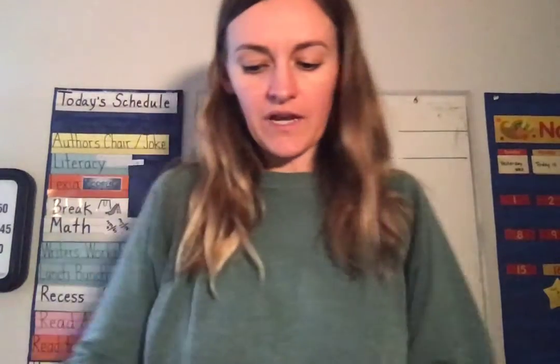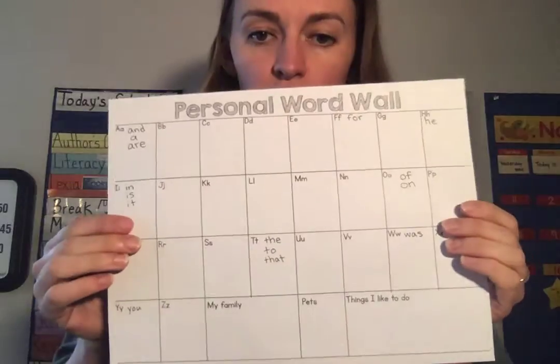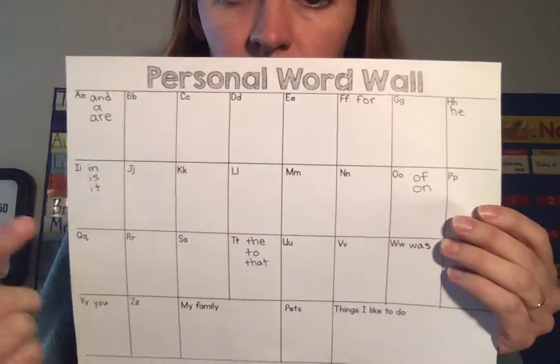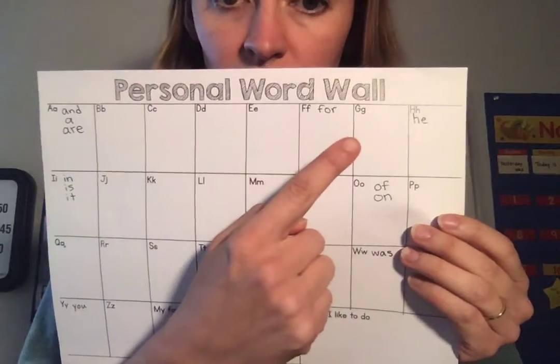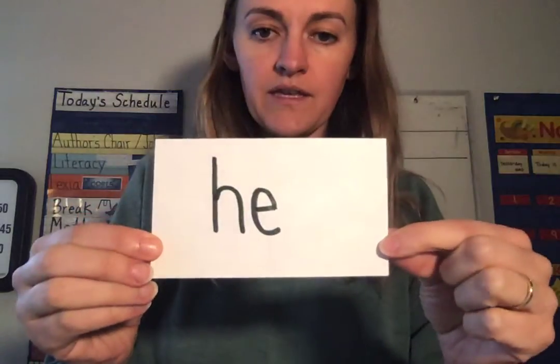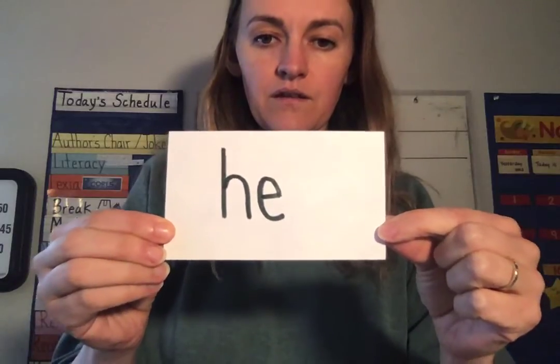So we are going to get out our personal word wall word, and we're going to add he to our word wall word. Let's see, where did I add it? Where's my H? There it is, he. And then I'm going to take out my note cards and I'm going to make he to add to my collection of my flashcards.